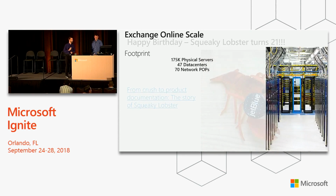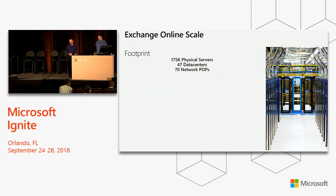From there, before we dive in, a couple things about what the current scale of Exchange Online is. So we just took this slide from last year and updated a bunch of numbers. We now run on more than 175,000 servers. This is front end and back end. We're in 47 data centers, so we continue to grow.